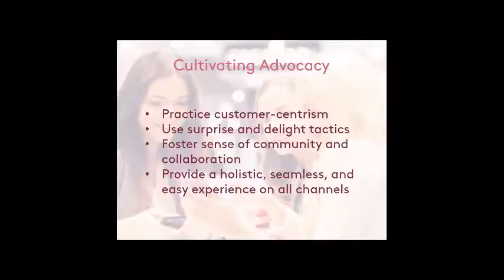And beyond any of these rewards directly given in exchange for the contribution of photos and videos, you should also consider how you can make your customer experience more rewarding and engaging in general, with the end game of cultivating advocacy. So many of these tactics are beyond the scope of a webinar only about visual commerce, but I'm listing some ideas here just to spark some more thought.